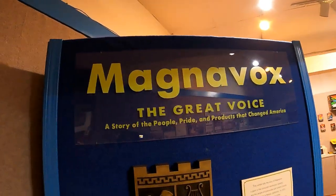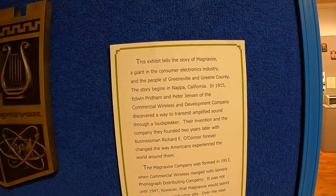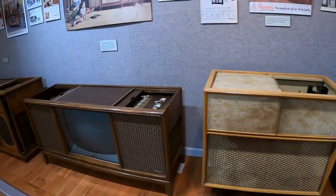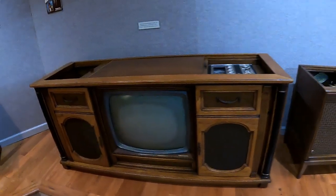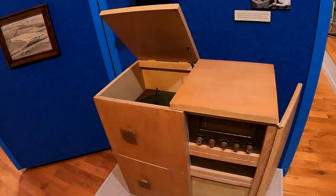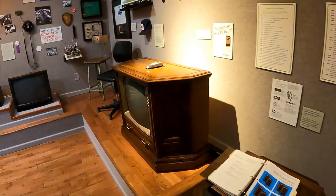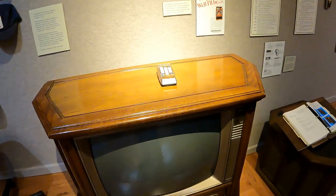And they have a Magnavox section in here too. It was in Greene County. Apparently for a while. But as everything else, company greed, they packed this stuff up and moved it overseas. But these are some pretty cool. And who remembers having a TV like that? Or a record player. Radio and one of those. An old remote.